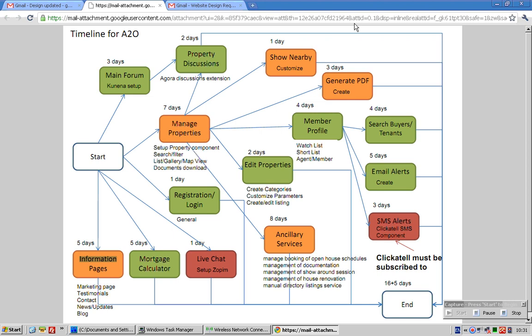Once we actually have all the functions up, we'll sit together and we'll show you how to actually insert these pages. Manage property, this one is still in progress.